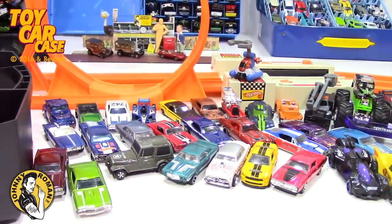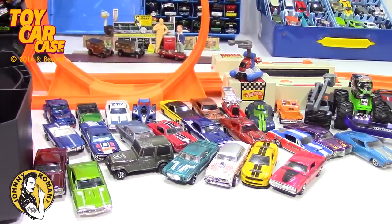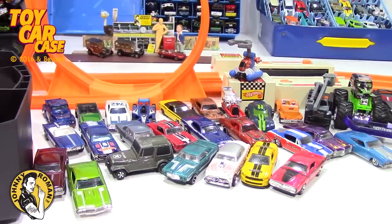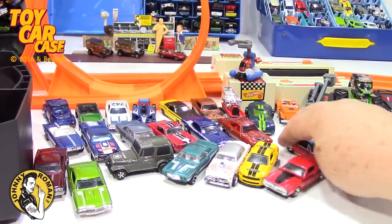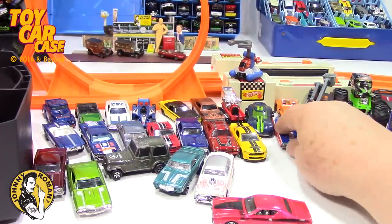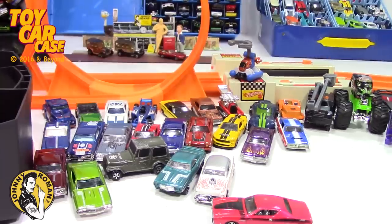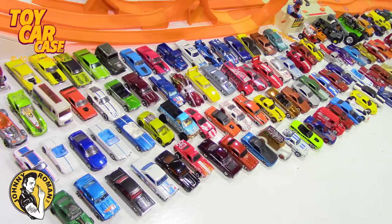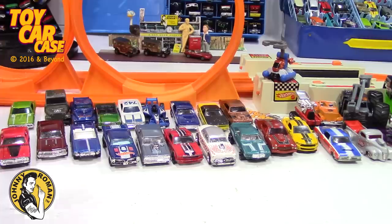I'm trying to make some room after all this Mickey D carnage. Just remember, you can't push these back without them taking off across the road. Let me straighten these out a little bit so we got some more room for more cars. I'll be right back. Ah, we're back. Let's see what we got.